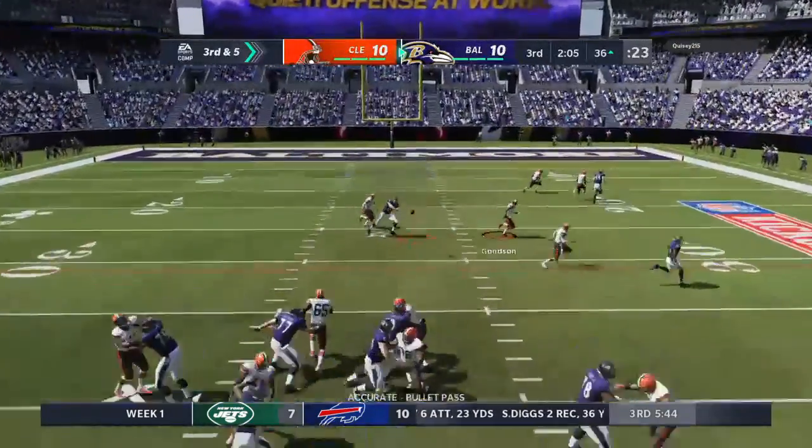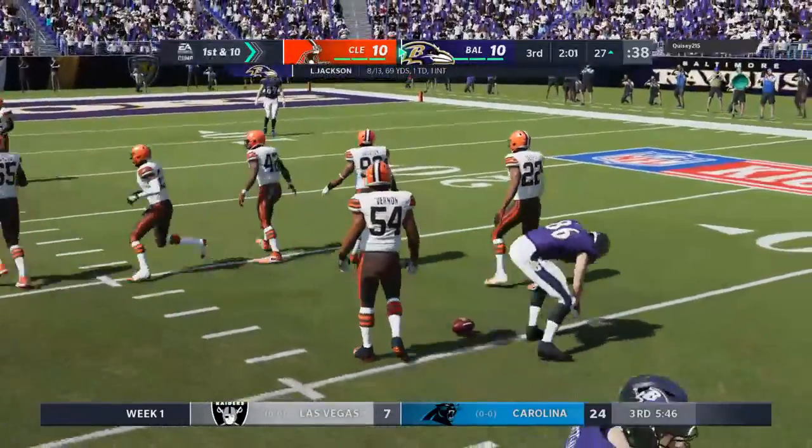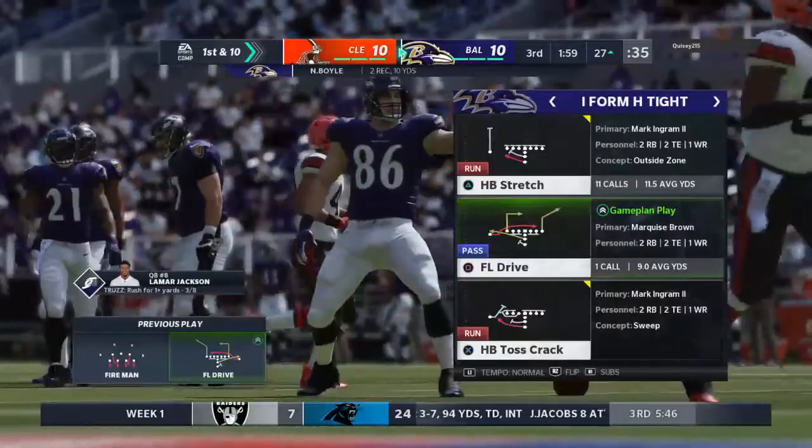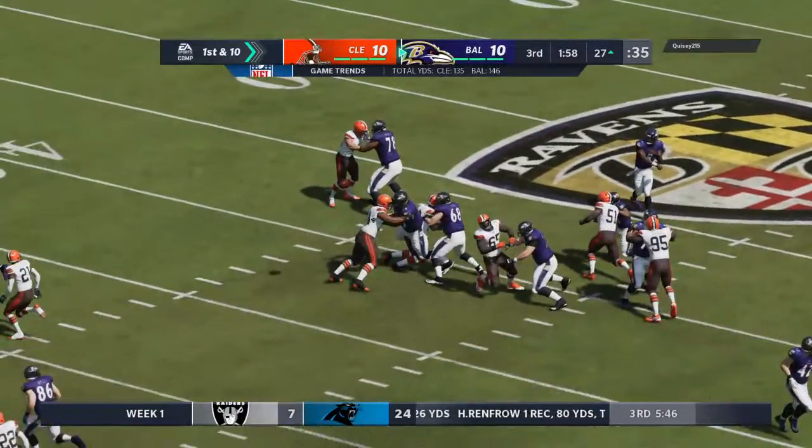Jackson. That's into the hands of the tight end, Boyle. Yeah, they will touch him down, but not before he gets the first. They get 9 out of that one, and as a result, the drive continues.